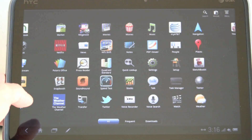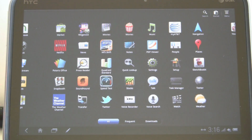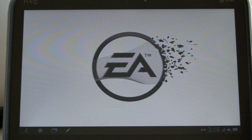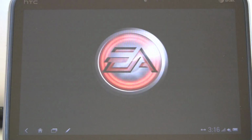Now, since this doesn't have an NVIDIA Tegra 2 CPU, you don't get to use Tegra 2 zone games, which is too bad because NVIDIA's been doing a big push to try to bring some pretty nice games to the Honeycomb platform. But nonetheless, this is a very capable gamer, and we have Need for Speed Shift HD on here. This is a demo version. You have to buy the full version if you want, but you can start out on a test track driving a nice BMW. And it plays very smoothly. And loudly.